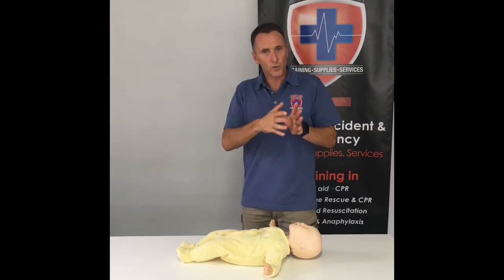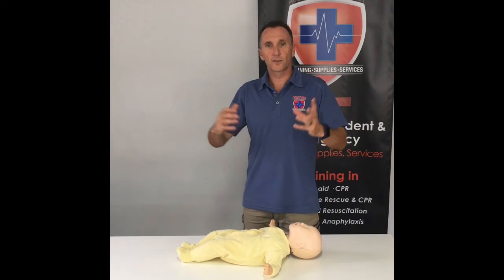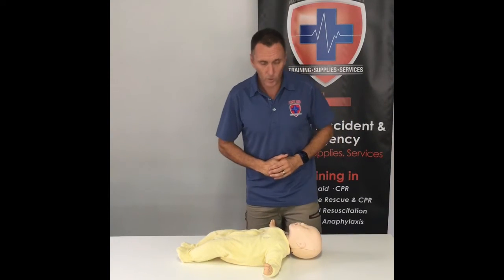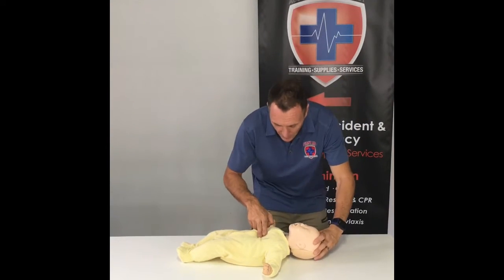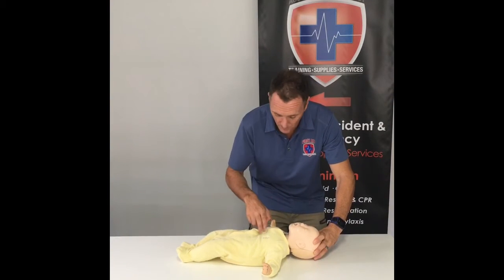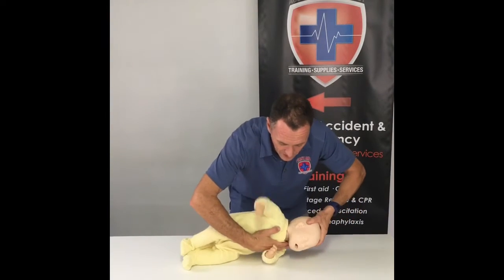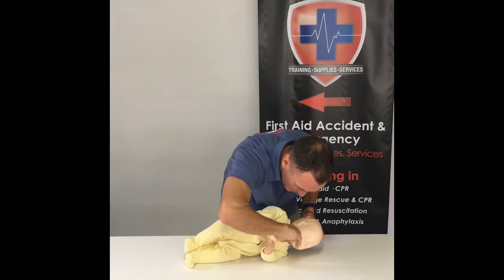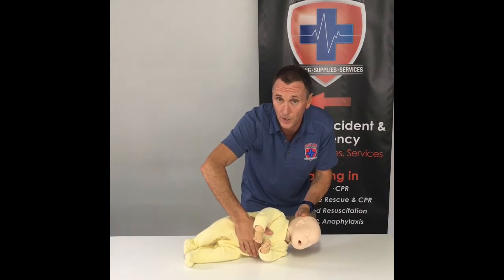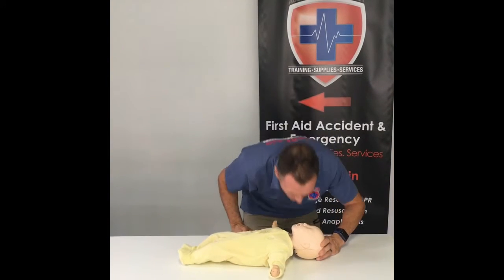Okay, so we'll do 2 breaths and 30 compressions until the paramedics arrive, and other times to stop compressions. Well, other times to stop compressions would be, for example, if the baby starts to vomit during this process. So if the baby starts vomiting, stop compressions, put the baby into recovery position, a finger sweep to clear, check breathing, and if the baby is still not breathing, then we're going to start CPR or continue CPR.